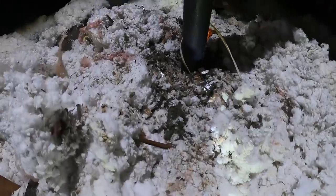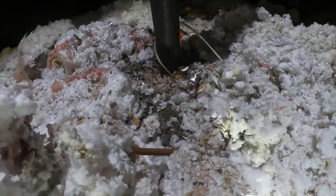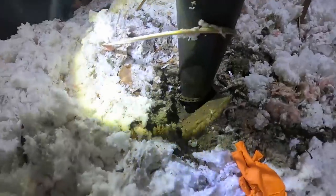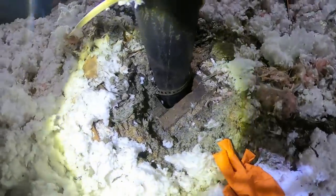So here's the tunnel, guys. Obviously, my guys had to disrupt the tunnel, but here's the tunnel that they made. And the area where they were going through, this is their runway right here. So you see all that brown right there? That's the area where they were going down right there. Look at that. So what we're going to do is go ahead and exclude this right here. Set some traps up here.